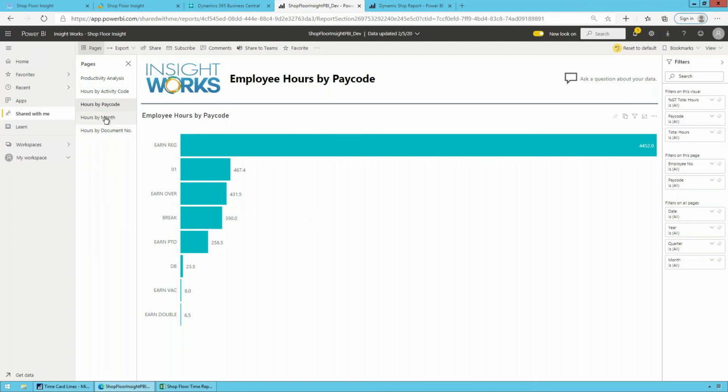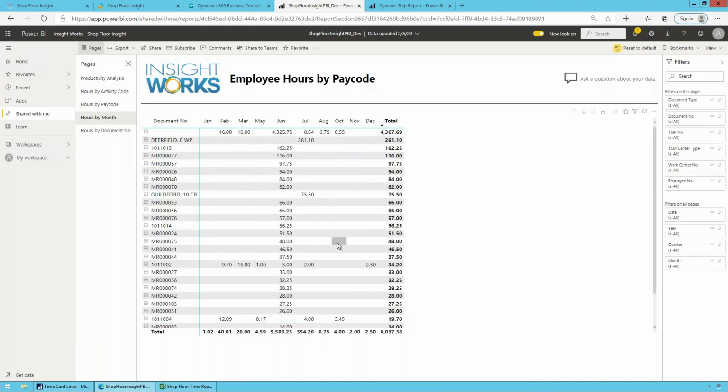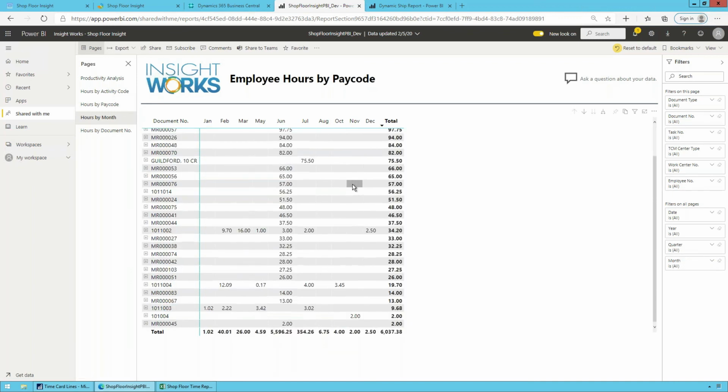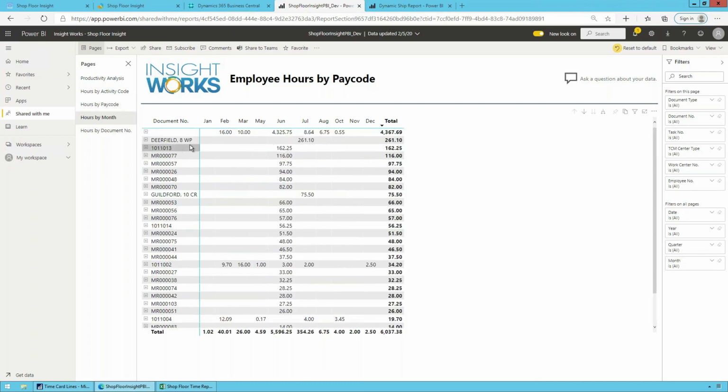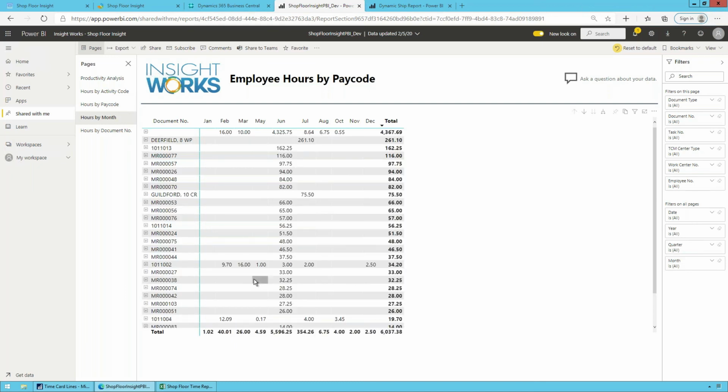And the hours by month thing, this is a deceptively capable report, but it's kind of like a pivot table in Excel, and we do have a version in Excel as well. And all this is doing is showing me by production order number the amount of time I spent on a monthly basis, and I can expand that and drill down into individual employees and operations and all that sort of thing. But the nice thing about this is, I can very easily change this to report based on Work Center instead of by production order.